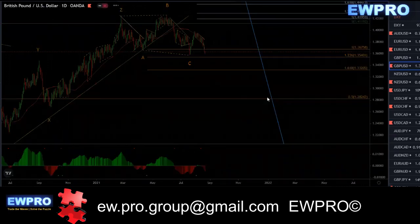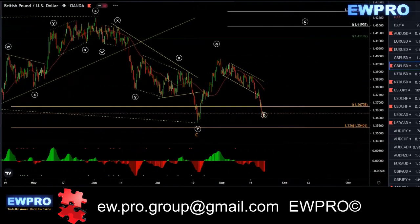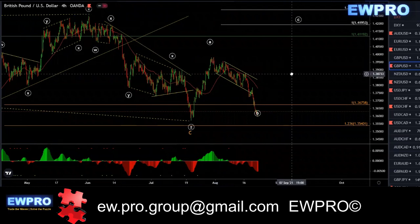If you have a look on the H4, like I've been saying for quite a few weeks now, we're looking at that WXY. That is the end of the move. And then we got this impulse up and A, B, C in here. And then we get that A, B, C. So we were looking at this as the possible flat in here for an A, B, C. So I'd never ruled that out.